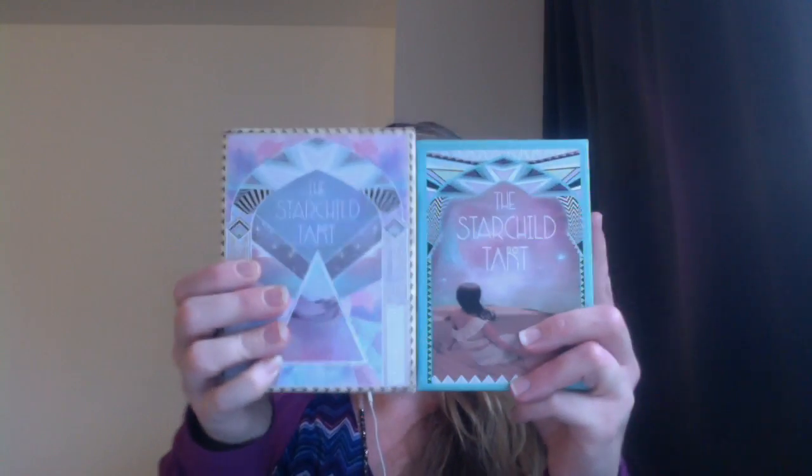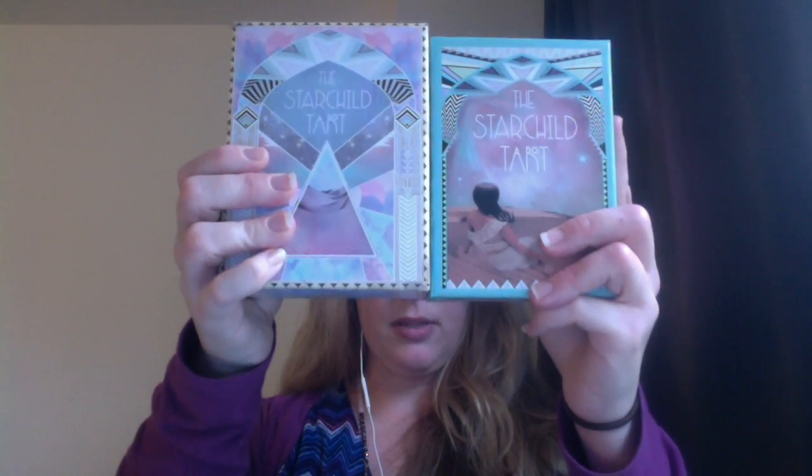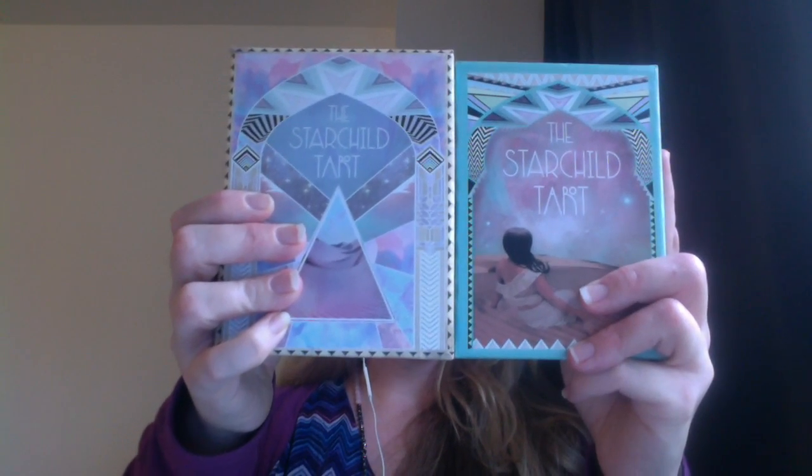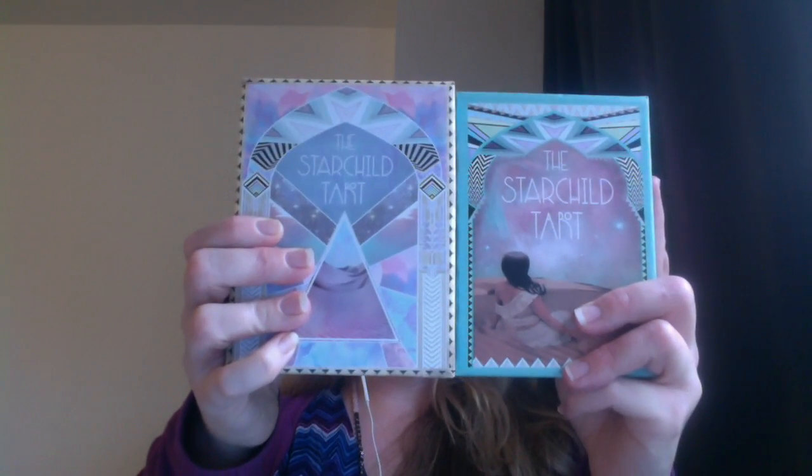So let's start, and I'm going to run through the whole thing. There's quite a bit to cover. The first thing I will point out is the boxes are very different, and also a little bit different in size. The Starchild Tarot Akashic is a little bit bigger, maybe a centimeter taller and maybe 2 centimeters wider. So not a huge difference, but they are a tiny bit different.